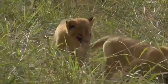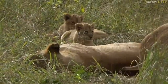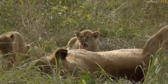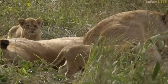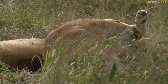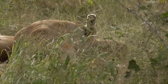Hey, guys. Listen to them. Listen to them talking to Mom. Isn't that amazing? I love when little lion cubs want milk. So you can hear them squeaking away. It's because they want milk now. So they want milk, and that's why they're talking to Mom. They're asking for milk and begging and pleading.